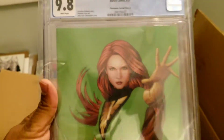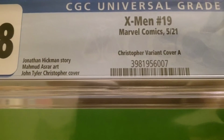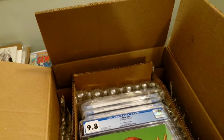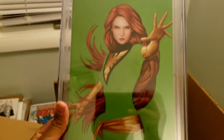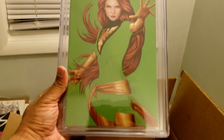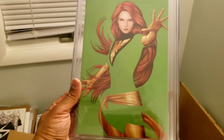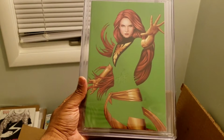Okay, this is a twofer also. That's a 9.8 for that. That's X-Men number 19. The John Christopher variant A. He had, I believe it was 3 variants. The A, the B, and the C. The A is the green. Look, it's stunning. It's really stunning, but damn, again with the freaking Newton rings, man. It's pretty. That is really pretty.